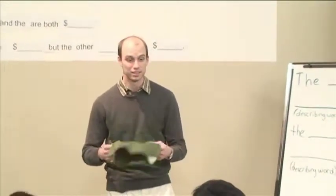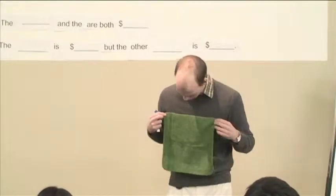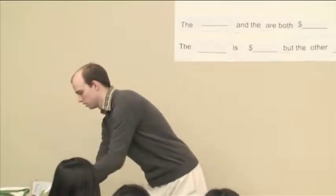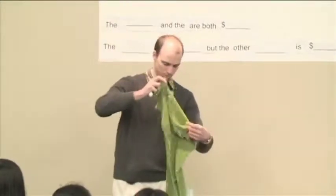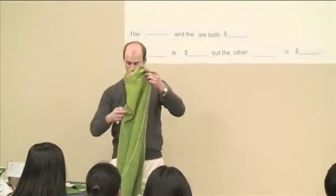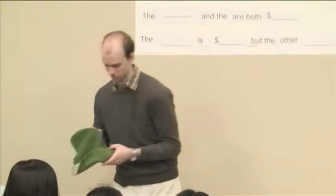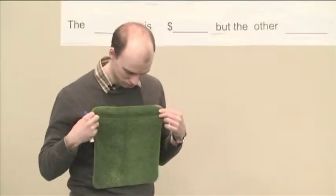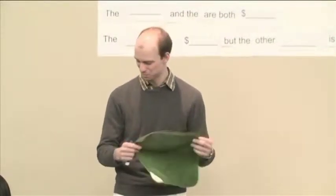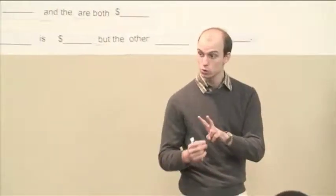Large. Large? I don't know if it's large. It's not very large. I didn't bring my really big towel. But this would be tall or big. That's right. So what's the opposite of big? Small. I think this is pretty small. You can't really dry your whole body with this. It's very small.